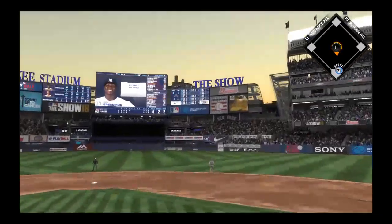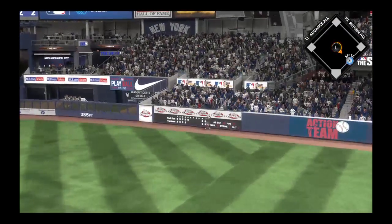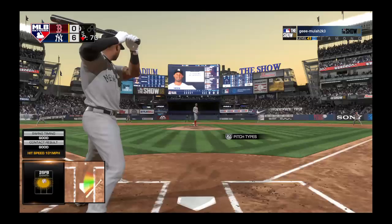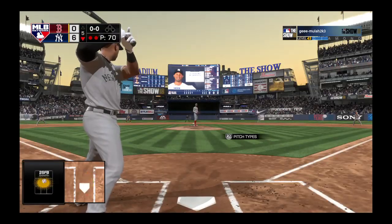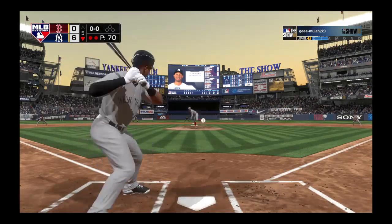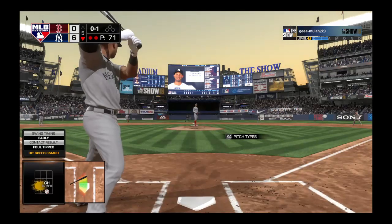And meanwhile now, here's a drive out to right center. And this ball is going to clear the wall. It's a home run. Into the box, Aaron Hicks. He launched one over the wall back in the opening frame. Bases are empty here with 2 men out.